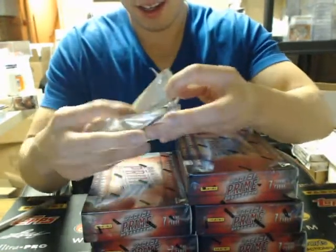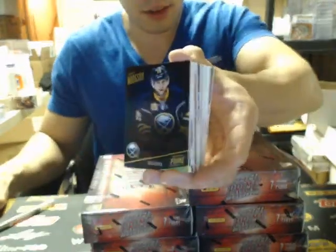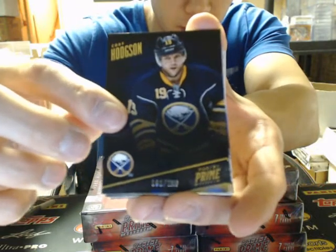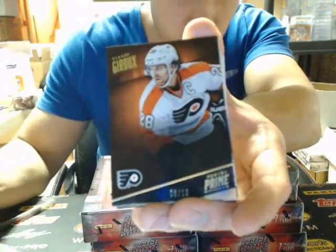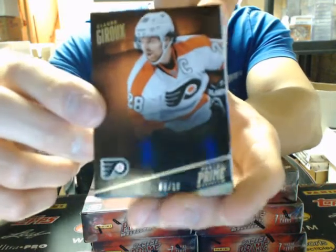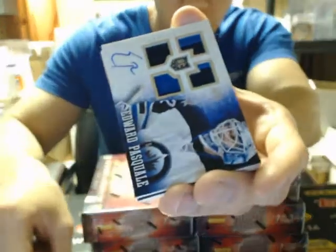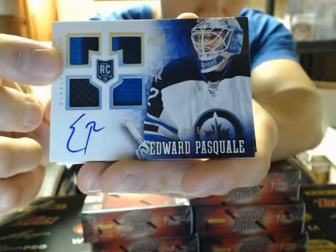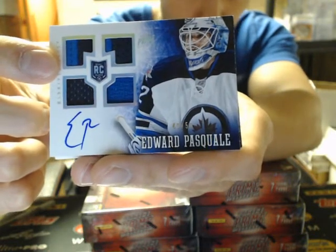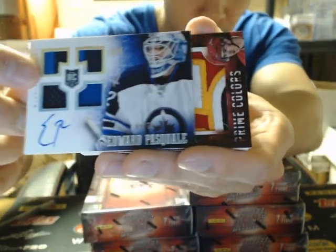Box number three. Yeah, I'm really liking this case better than the first one. No offense to the people in the first one. Wasn't the strongest one. So we have a Cody Hodgson, $2.99, for the Sabres. And we have ourselves a gold base, Claude Giroux, out of 10. I like to call this the hollow gold Flyers. And a quad prime of Edward Pasquale, out of 50. Quite the signature there, just EP. This one I think he got lazy on. That doesn't look like his regular signature for the Jets.